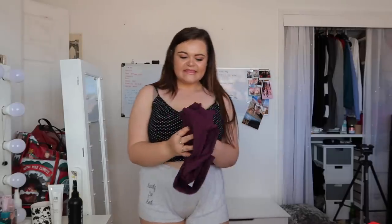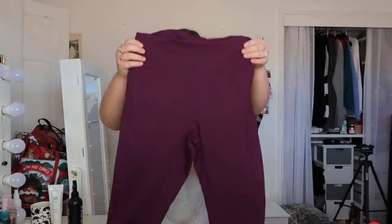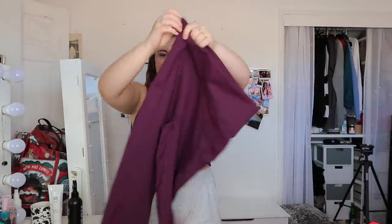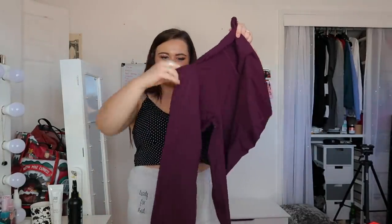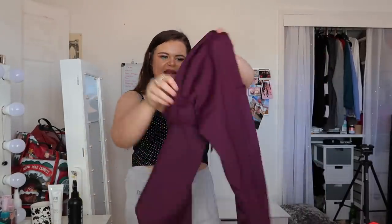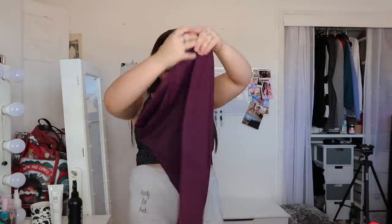Love them. The next item that I got is these purple leggings. Now, I actually really like the style of these. They're very high-waisted. They've got little pockets on the side that don't zip or anything. And they're just more or less basic all the way down. A nice purple colour, but yeah, I really like the style of them. It's the nice wine colour again.